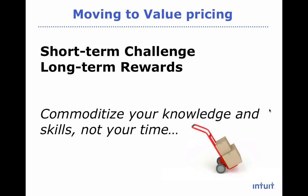Now, there are short-term challenges, right? It's challenging to put together the pricing model. Some clients work on an exponential scale, where maybe the first couple of months you lose some money compared to hourly, because you're going to spend a lot more time getting to know the client, understanding your client's books and training your client. But the long-term rewards are there. What may take you 6 hours the first month, 5 the second, for the third may only take you 1 or 2 hours every month going forward. And that in itself is the true value that you get as an accountant, that you have a fixed fee from the get-go, regardless of how much time you're spending.